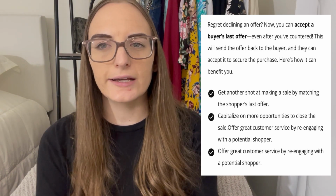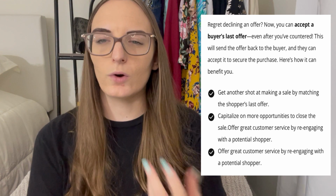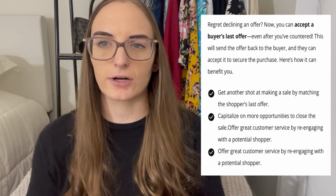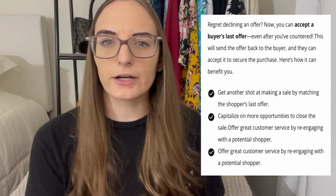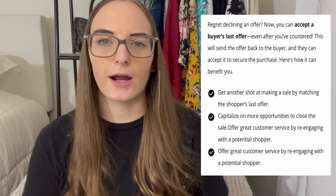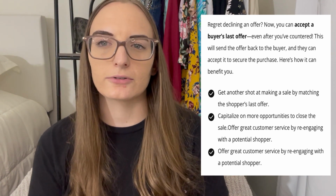So this is really nice, and I want to use it. I haven't gotten to a point where I had to use it yet, but I will definitely be using this if there comes a time where I got an offer and then I countered, and they didn't accept my offer, but I was willing to accept theirs.